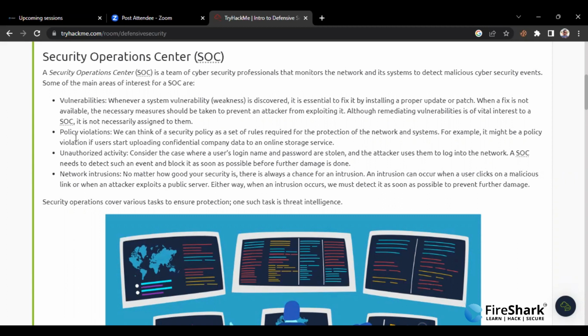Okay. Next is policy violations. We can think of a security policy as a set of rules which are required for the protection of networks and systems. For example, it might be a policy violation if users start uploading confidential company data to online storage services.